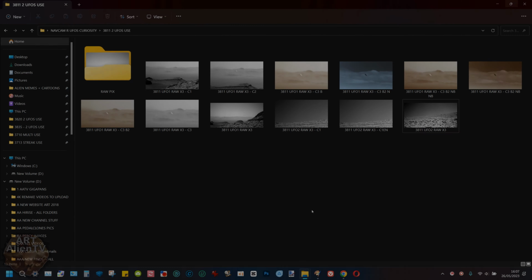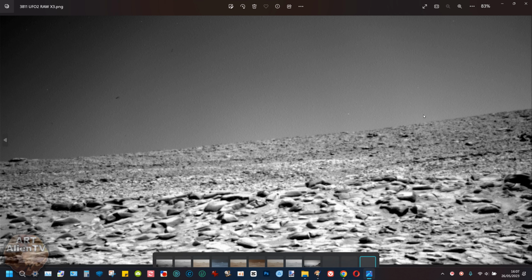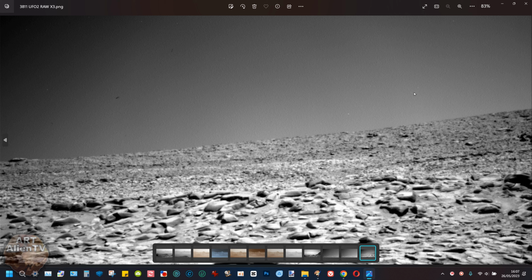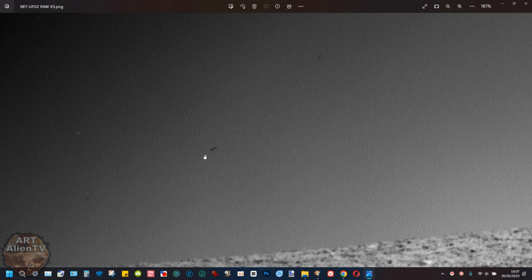3835. Now this is Sol 3811. Now this is a nice one, because we have multiple ones in this one here. Right. Here we have two. Now they're a bit further, the two or three, they're a bit further away. You can see one here, one here, one actually has another one there. One, two, three, four. Okay.